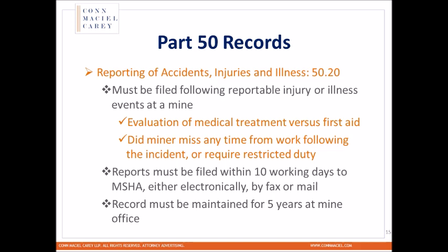There's also a document called the MSHA Yellow Jacket, and this is a very helpful document if it's available online, or if you can't find it online or just want to do it an easier way, email me and I can get you a copy. But this is a document that really goes through Part 50.20, the injury and illness reporting requirements, and it really breaks it down into examples and different types of instances and how they are going to be evaluated, if they are medical treatment or first aid or vice versa.